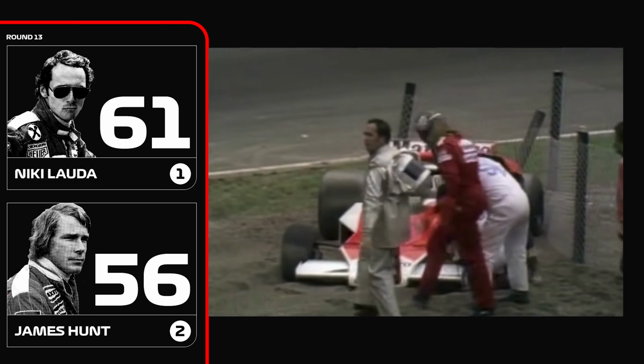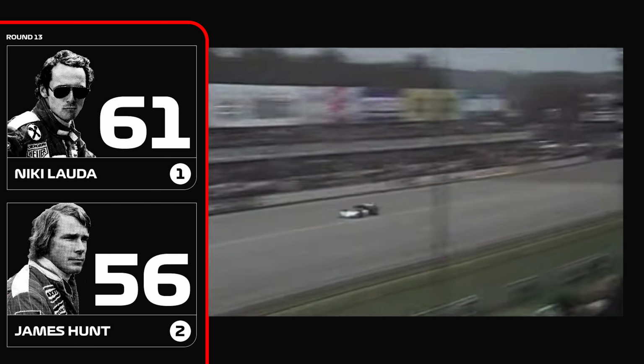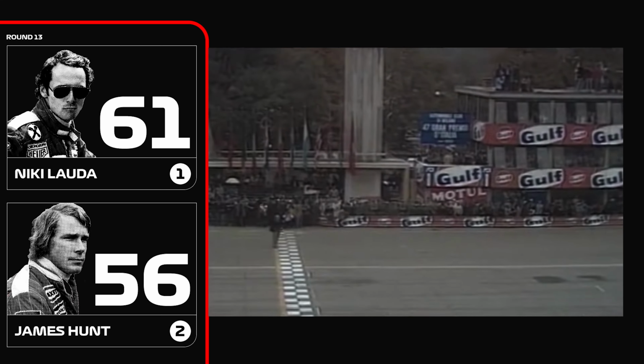Peterson, Regazzoni and Laffite arrive on the podium after finishing within 3 seconds, but the hero of the race is Niki Lauda, who finished in 4th place.